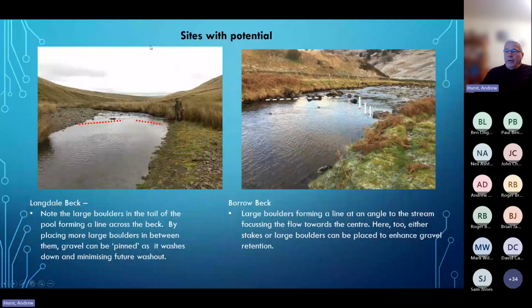And Mick's pointing to an area here where we felt that if we were to repair and put some of these stones that are on the side back into the beck and maybe replace some of the gravel, then it's possible we could repair the damage that the storm had done and repair the riffle. On the right hand side, you're looking at a beck here, Borough Beck, which is an upper tributary of the Lune.